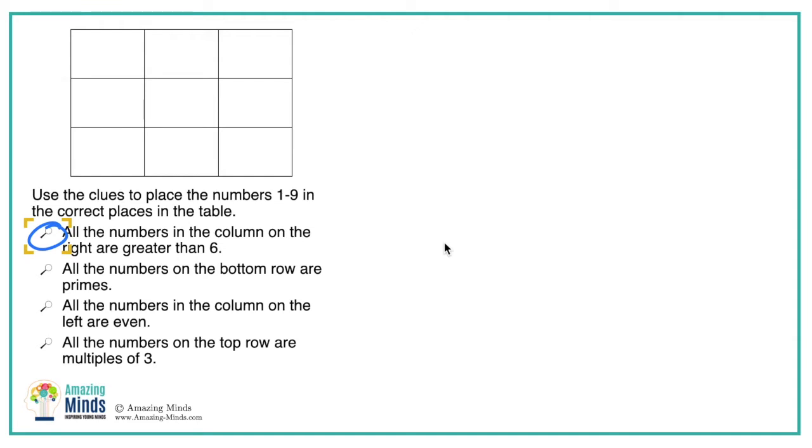So for this particular puzzle, because we're using numbers, the puzzle is about numbers, students will probably pretty quickly realize, because we've used them before, we're going to use letters to label. A, B, C, D, E, F, G, H, and I. Okay, so now we can come back to our clue. Then the column on the right, that's C, F, and I.